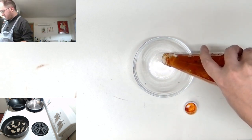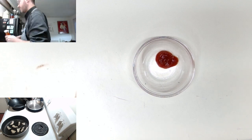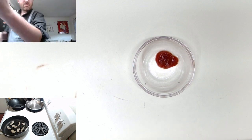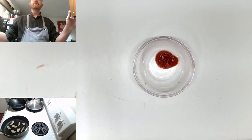So this is my stand-in for tamarind. It is not the same thing. Also don't have brown sugar. I pulled it off the turkey. Obviously.